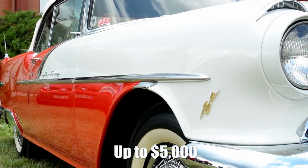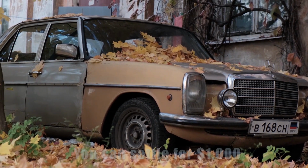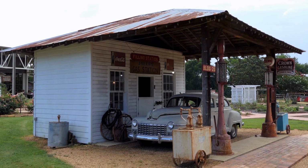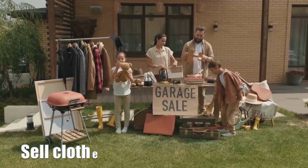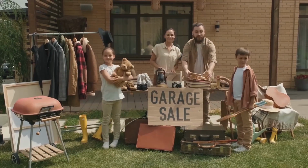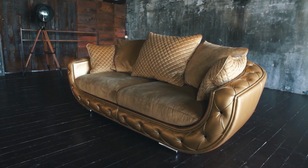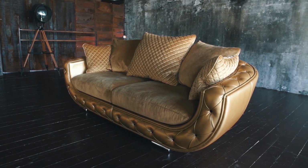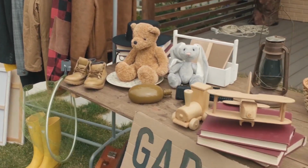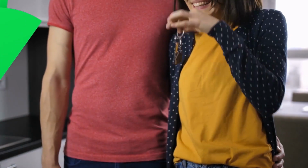You can get up to $5,000 depending on how well you have maintained the car, but if it is completely dilapidated, you can settle for $1,000, which is also a good price instead of letting it rust in your parking lot. You can also sell clothes, toys, tools, and furniture that you don't use to give you some good bucks. For example, the easiest way to sell old furniture is to slash the price by 20% of its original price if it is in good condition. Selling the things you don't need creates space for you and gives you money, which you can use to get closer to your goals, such as saving for a house.